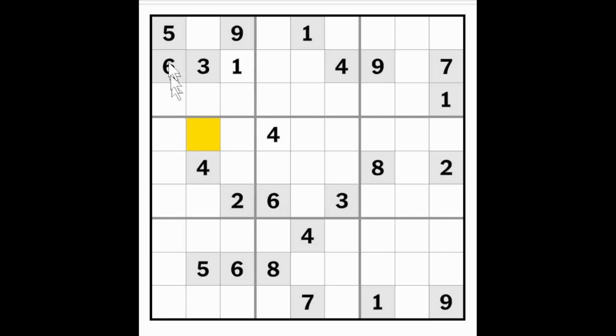Hang on. There's a 6 here going down here. There's a 6 coming up here. There's a 6 coming here. So this is a 6 here. And that makes this a 6, of course. And now this cannot be a 1 or a 9 for obvious reasons. And this can't be a 1 or a 9 for the same obvious reasons. So these two must be 1s and 9s.